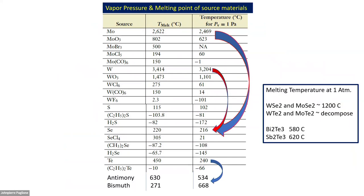Now, before I go to each of these techniques, I would like you to pay some attention to the physical properties of the starting materials, okay? So for example, if you want to make molybdenum disulfide or selenide, look at the vapor pressure of molybdenum. For 1 pascal of vapor pressure, you require a temperature of 2400 degrees Celsius for molybdenum. Now, if you are trying to make molybdenum diselenide, the temperature required to produce 1 pascal pressure of selenium is only 216 degrees Celsius.